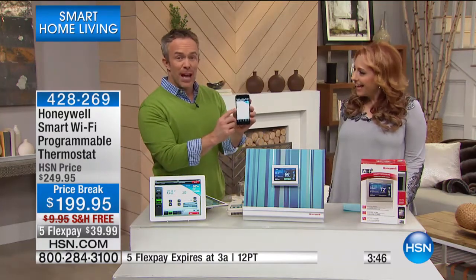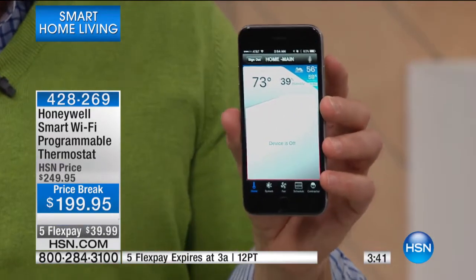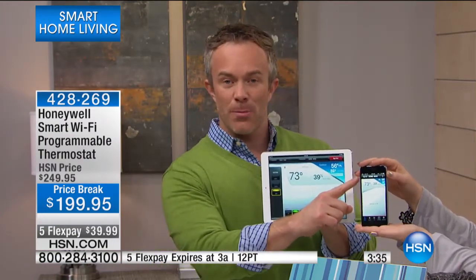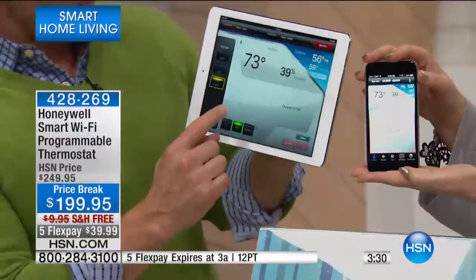Right. You go to your smartphone and you can program it on your smartphone, and you're like, I'm going to press snooze and I'm going to come back to it in just a second. And actually, I'm going to show you a quick example. Helen, if you don't mind holding my phone right here. This is my phone. This is my tablet. Imagine this is my thermostat at home, and I'm at the office or whatever, and I pull up my app and I'm like, wait, it's 73 degrees.